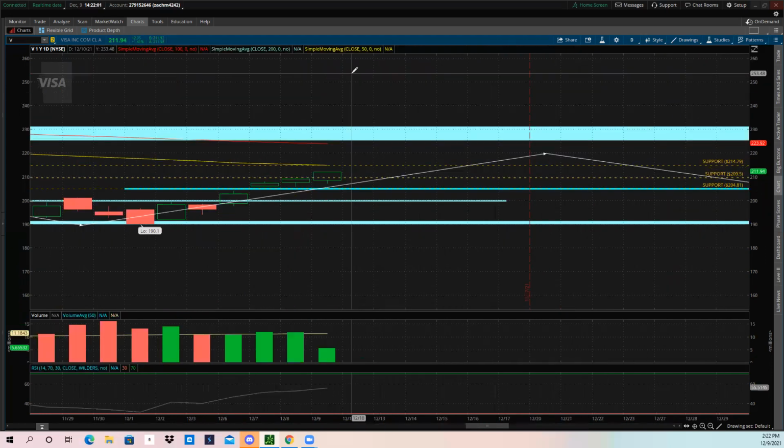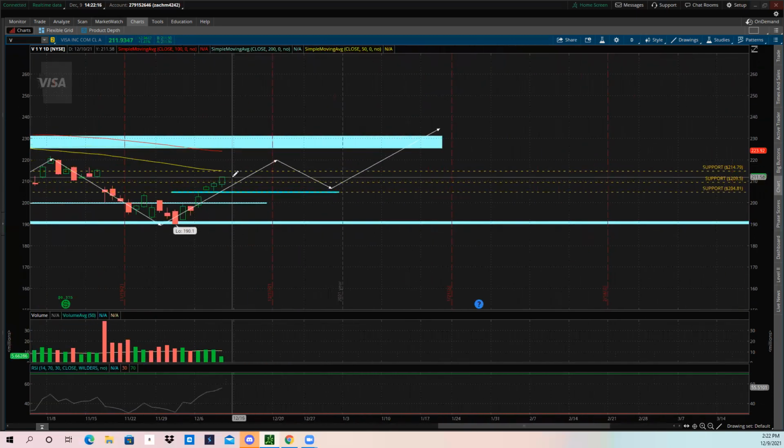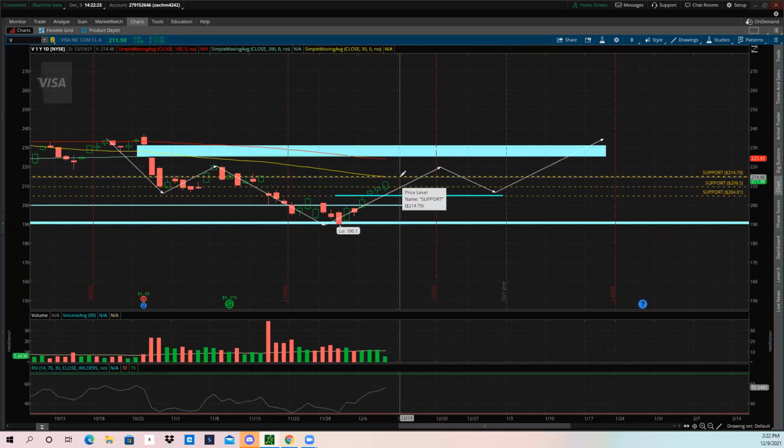Currently we blew right past the resistance level at 209.5. We found resistance there yesterday. We opened up a little bit below it today at 208, and then we are currently at 211.93. So we're almost at 212. Blew right past that resistance level. Our next resistance level is going to be 214.79. So look for a little bit of resistance there and possibly a drop there.